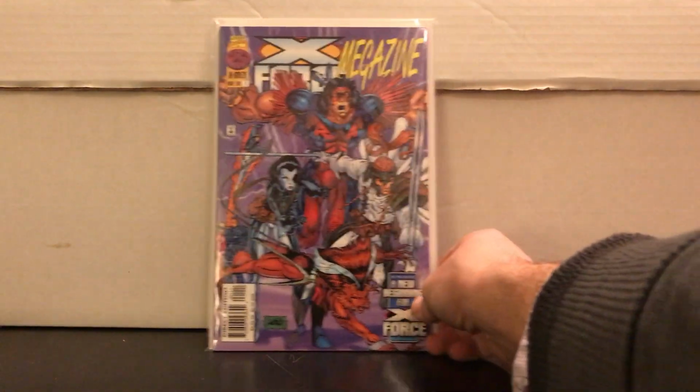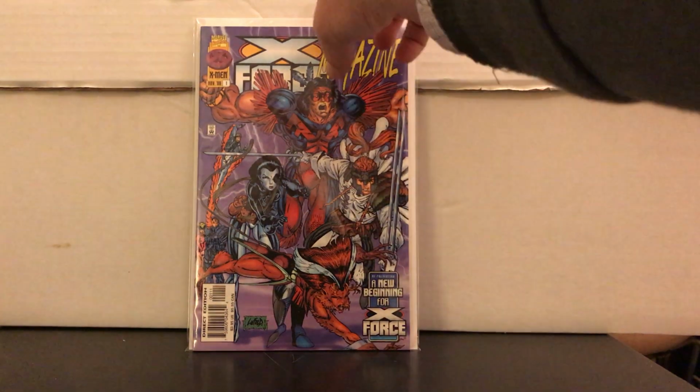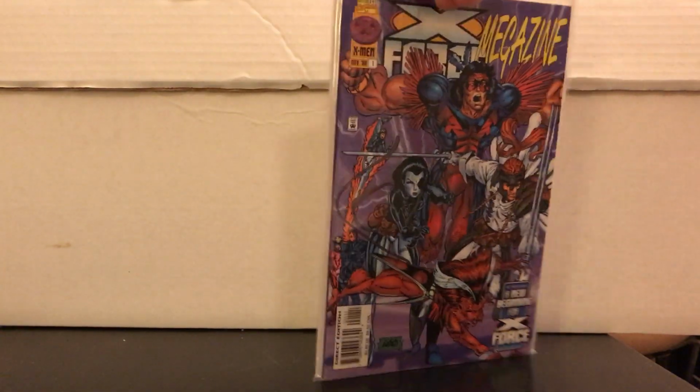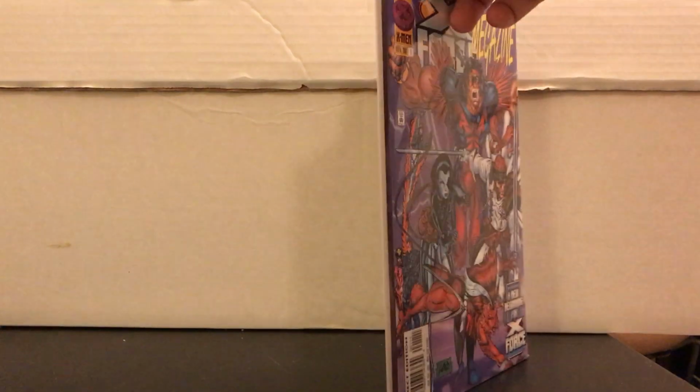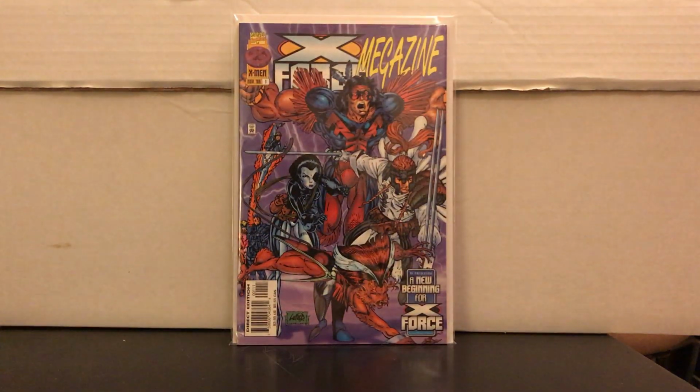I picked this up, same seller, X-Force Magazine #1, paid $4 for that. Reprints the first Deadpool as well as a couple other stories. It's a square bound, pretty cool book actually. It's tough to find. I don't think I've ever seen one in the wild. I may have, but nothing I recall.